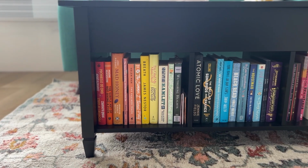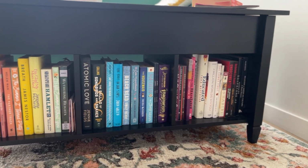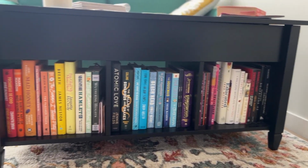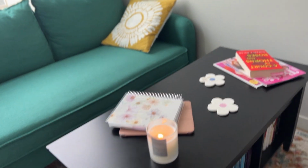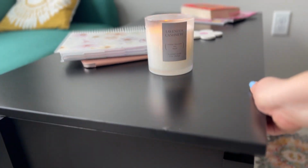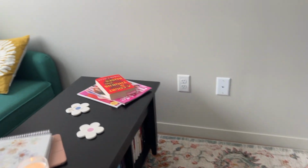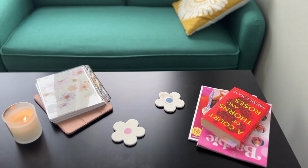I'll flip over to a clip of the living room table that I chose. I spent a long time deliberating on what table to get for this space, and then my dad had a great idea to find a lift top table, and that has just given me a whole extra storage unit in the space, and also kind of a hybrid dining table because I can lift it up and my plate is a little bit closer to me.